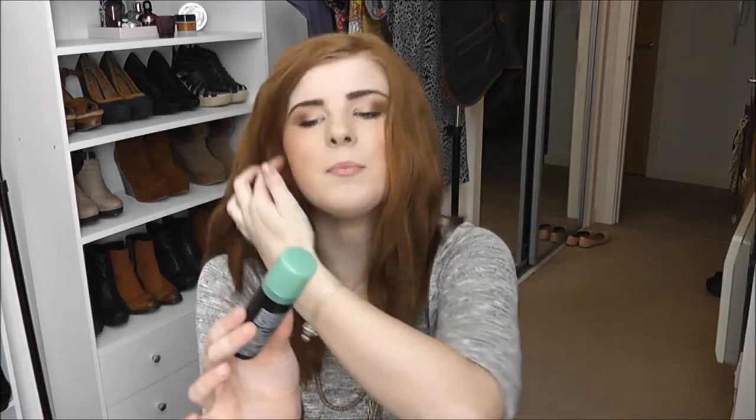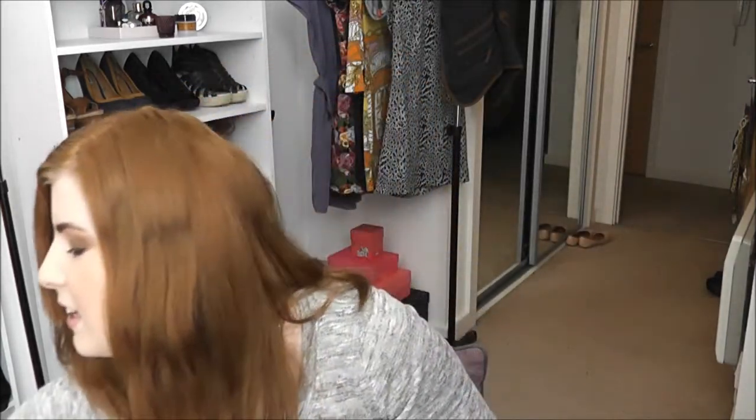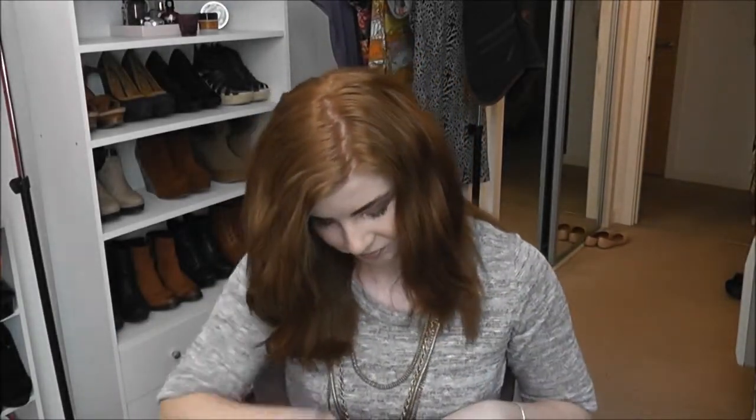My hair serum, and the hair serum I'm using at the moment is the Tresemme Split Ends Sealing Serum, and I really, really like it. It's really good, so definitely go and check it out if you haven't tried it. I've kind of gone off hair oils at the moment as well. Oh, I just knocked that. So yeah, that's what I'm using.